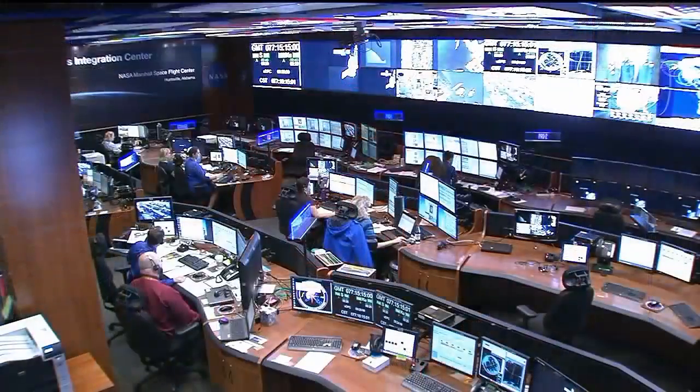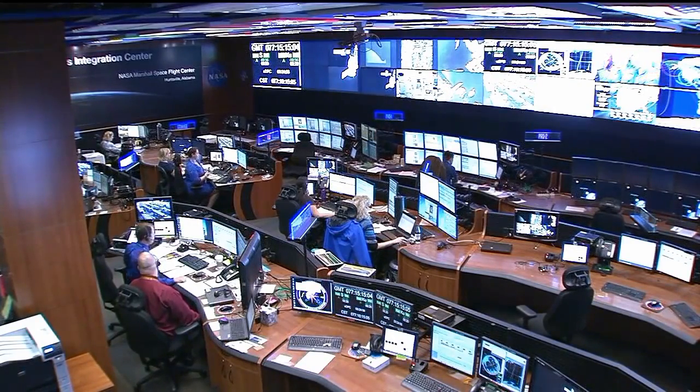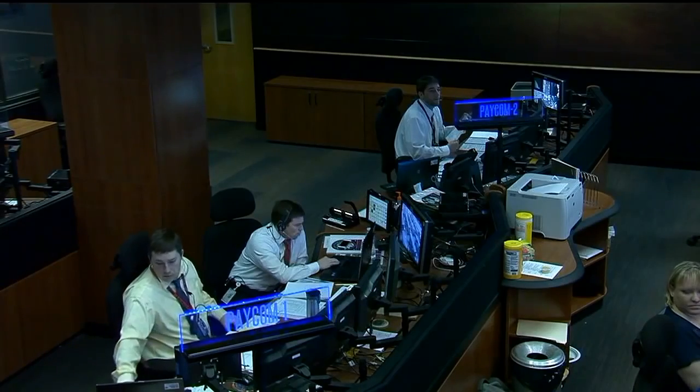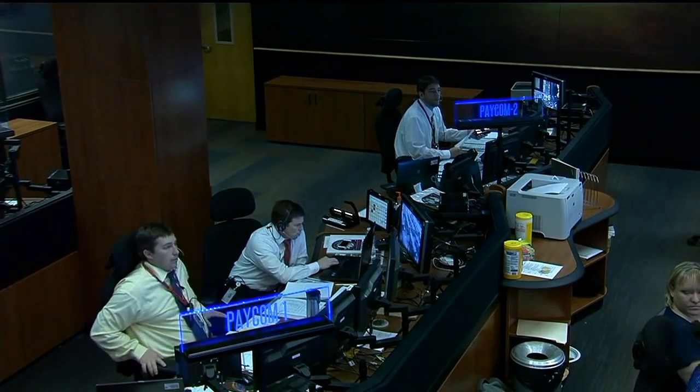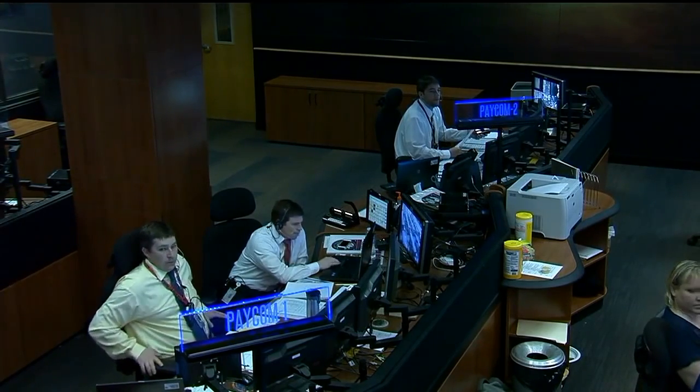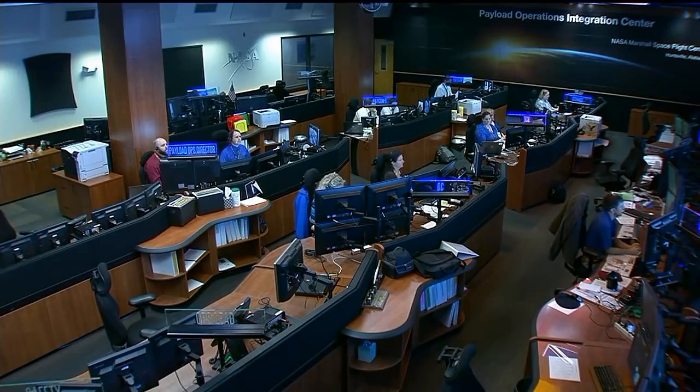We're all jealous. Now taking a live look into the Payload Operations Integration Center. A busy day for the team here led by Craig Cruzen today. They've been supporting the astronauts as they work on the FIR ACE and deliver the first sample in there for a 72-hour run. They've also helped perform the annual checkout of the microgravity science glove box, and so good news, it's good to go for another year.